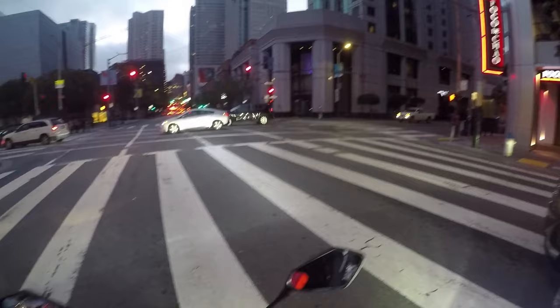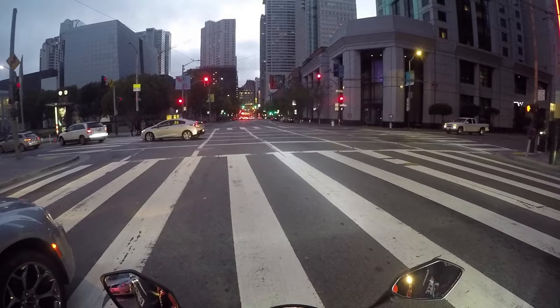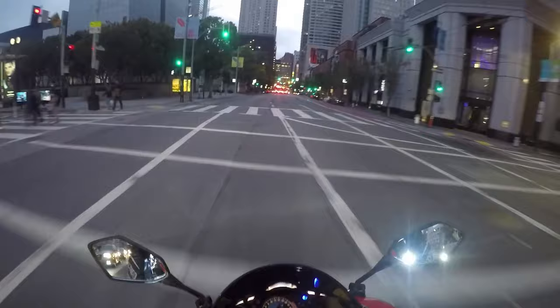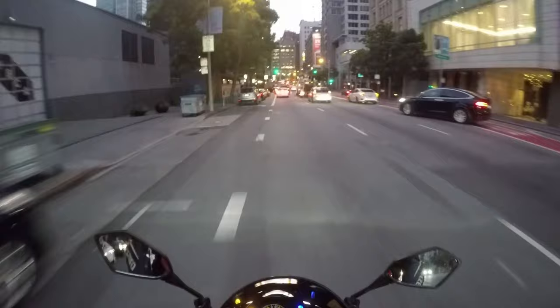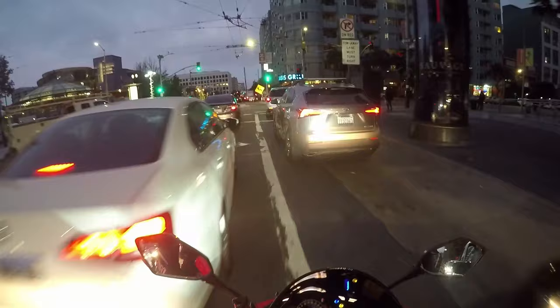Definitely a lot lighter than my R1, but obviously that's to be expected. I'm just used to, even the R6, it was a wider bike, and the R1 just feels like a big R6. So the slim body style of the CBR is interesting. I tried to wheelie it earlier and it's super torquey as well. Definitely not as grunty as my R6 is.